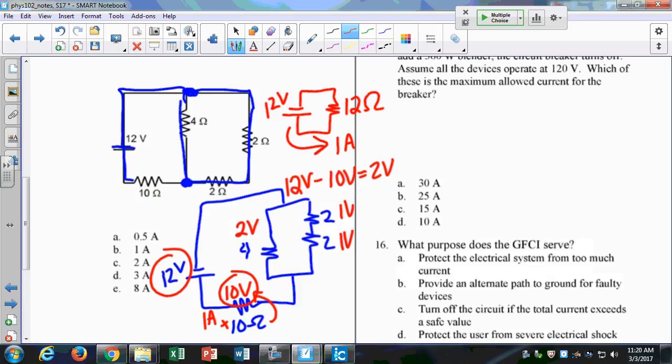Yeah, anytime you get any two quantities, remember you can calculate the third. The same is true for capacitors. Because V equals IR, Q equals CV. If you know any two of the quantities, you can find the third.